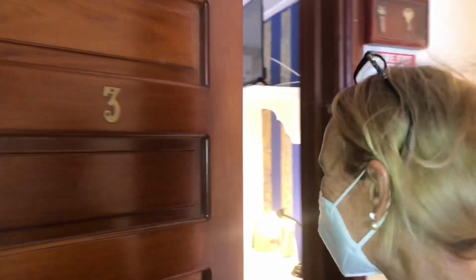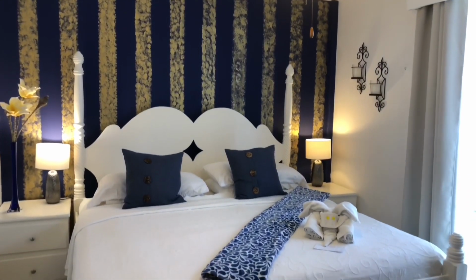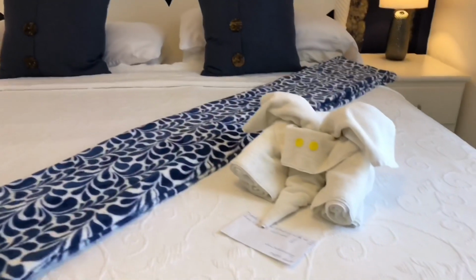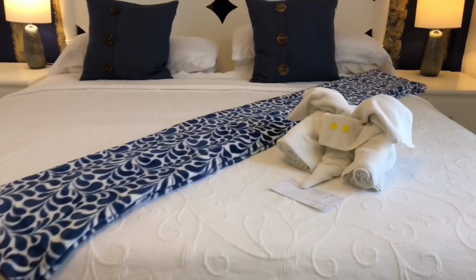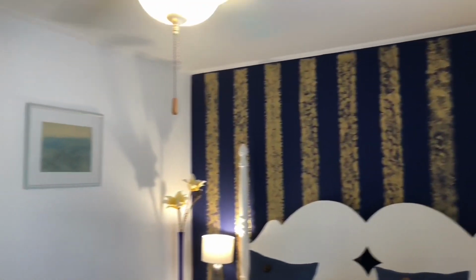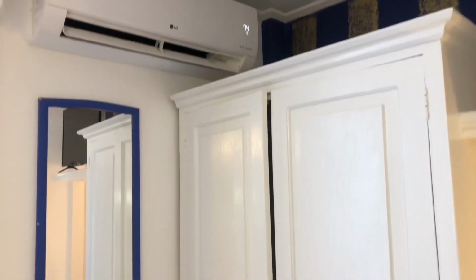Hello, this is room number 3. Please come on in. The rooms are beautiful, guys. They're very clean and they're comfortable as well. The owner is an interior decorator, so she did her thing in these rooms. One thing I must say, once you come to Villa Boscardi, you won't have to worry about not being comfortable, as each room is comfortable.